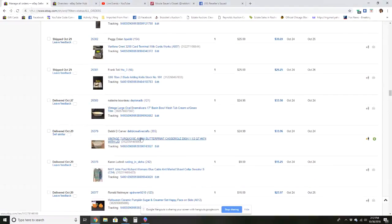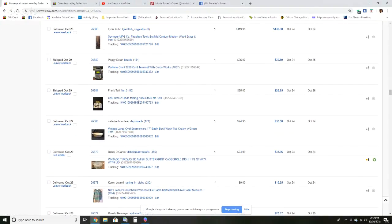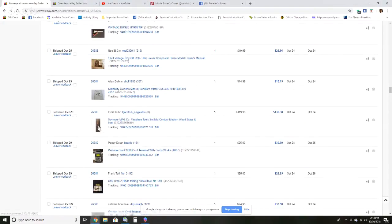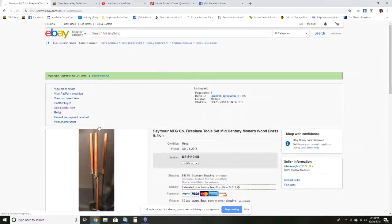Turquoise Amish butter print casserole dish for $33.96. This large oval enamelware basin for $33.50. Folding Titan two-blade knife for $29.25. This Verifone Omni card terminal with cords, credit card machine, for $39.69. This Seymour fireplace tool set for $130.38. I can show you what that looks like.